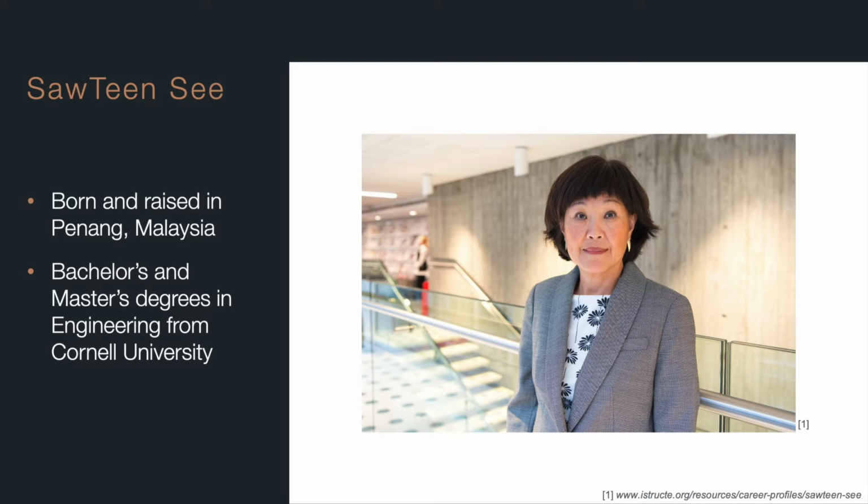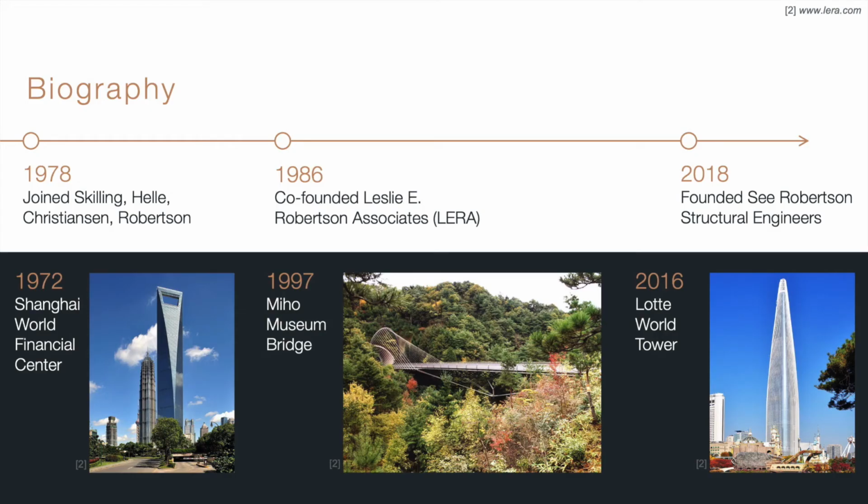She initially started out in architecture, but switched to structural engineering due to her passion for maths and physics. Throughout her career, she has worked on many tall buildings and long span structures. Sawteen is an excellent role model. She actively encourages more female engineers to enter the profession.